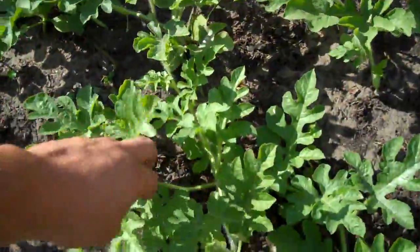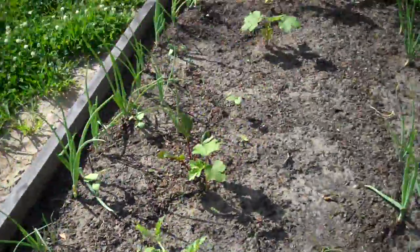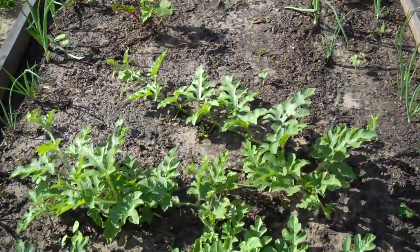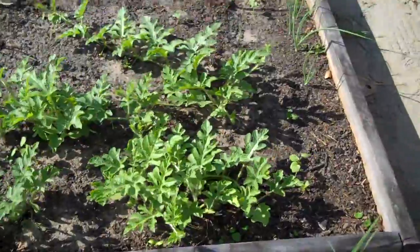Watermelon is starting to move around. And watermelon, I'm just going to let them travel anywhere they want along the bottom of this bed. It's a small bed, it's 4x8. Watermelon, really, I should just put this in the corner of the yard, but I'm just going to keep it here because it's higher ground.